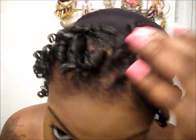So I took my rollers out. That's how my hair is at the front, if you guys want to know how I do that. And I'm using my Princess Hair Shop Malaysian curly. Yes, ma'am. I love this hair. Oh, Jesus.